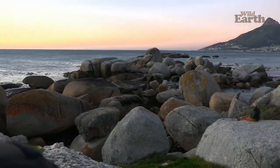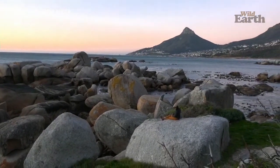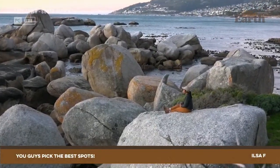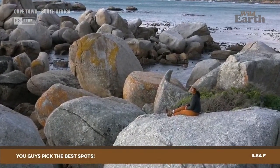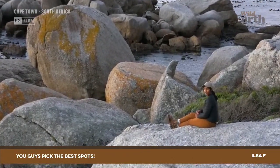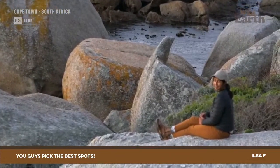Then I love SA. Oh, ILSAF, I'm assuming it's I love SA. You're saying that we pick the best spots. Thank you. Although I must say, you would be pressed to find a spot in Cape Town that is not as scenic as this spot.